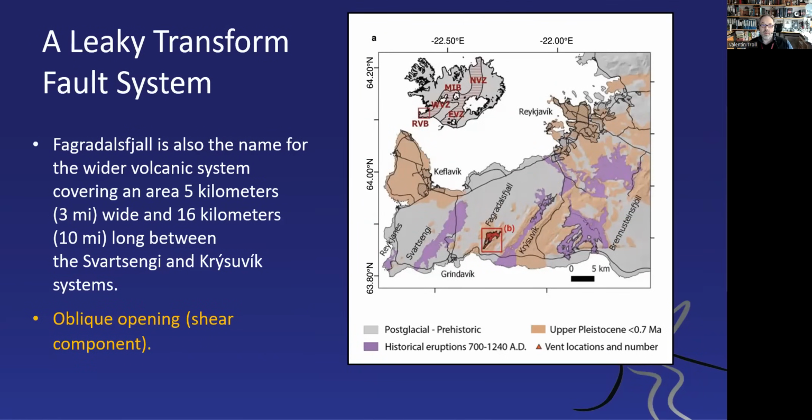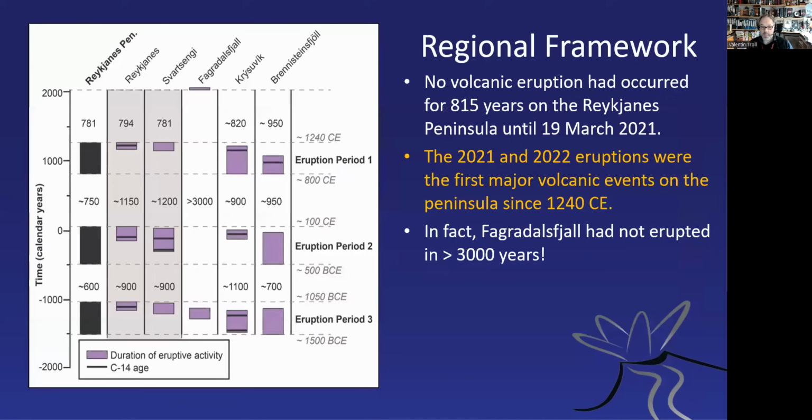So it's often characterized as a leaky transform fault. So it's not just plates drifting apart like this. It's actually, they're doing this. They have relative motion. And when they do this, there are little openings. You see between my hands, there can be a little opening here where I can look through now. This is where magma would then rise up. It has an oblique shear component, if you will, and this is the real reason for this. And this is also why the volcanic systems there in purple and now the young volcanic field at Fagradalsfjall is actually spread out in this northeasterly, southwesterly direction.